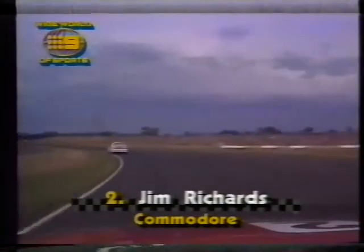Listen to the crowd here. They love Brocky. They love the Fords. They want to see the Ford Holden battle continue. And anybody that said this formula wasn't going to work, rocks in their head. Look, you know, the crowd speaks for itself.